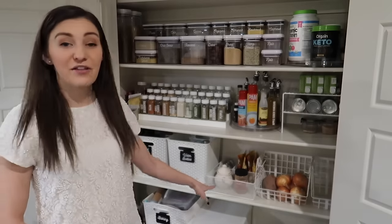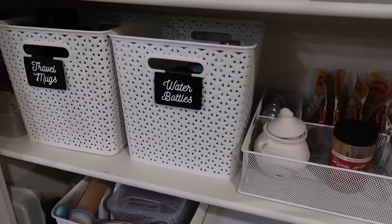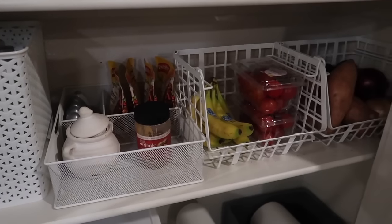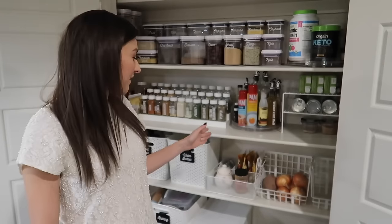The next container, I have no idea where I got it from. I will try and find a link to it if I can. It is something that I've had probably since I was in college, and I try and repurpose any organizing supplies that I have so I don't have to go out and buy new things. Organizing products can be expensive, so this works great in my pantry. It has my garlic keeper.